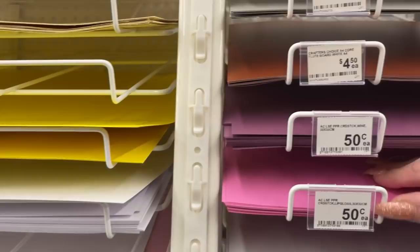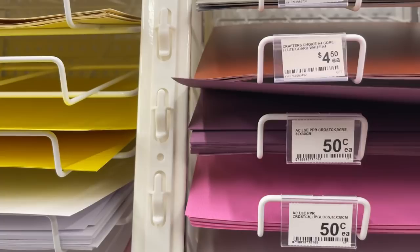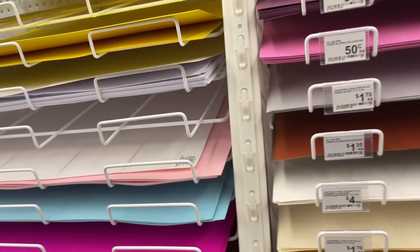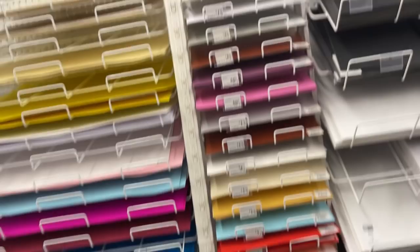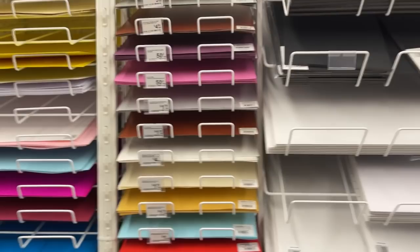Oh, hang on. See, that's still quite. See, wine. That's down to 50 cents. But it's too dark for what I need. Oh, hang on. Look, there's more 50 cent ones down here. Maybe I just get a whole range of the 50 cent ones. There's a whole bunch of them. Oh, actually, look, there's a whole bunch down there.